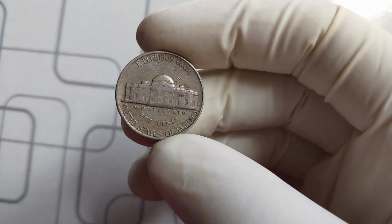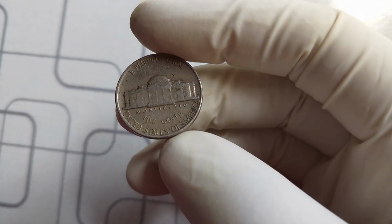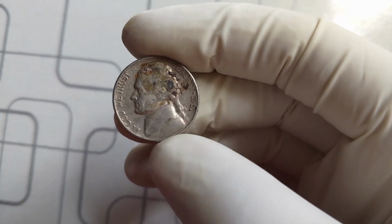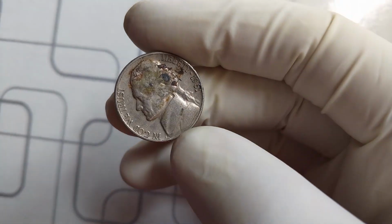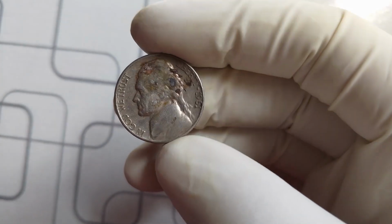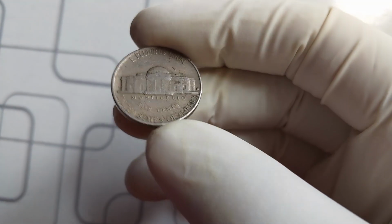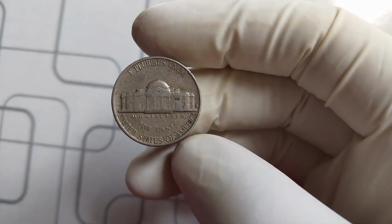Coins with weak details are very common. But on the flip side, if you happen to find a coin from 1961 D with a full strong strike, especially one with what collectors call full steps on Monticello, that coin becomes an extreme rarity. The term full steps refers to the horizontal lines on the steps of Monticello. If all the steps are clearly visible without breaks or wear, the coin earns the full steps designation. Collectors go crazy for full steps Jefferson nickels because they are so hard to find, especially from years like 1961.